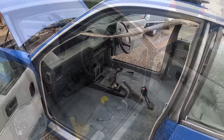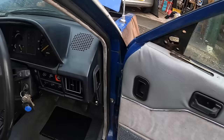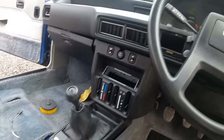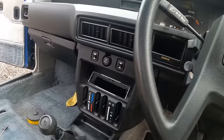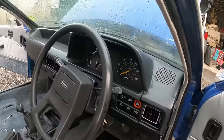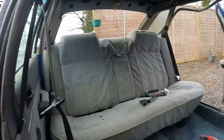So I've just been giving the insidey bits, all the plastics, a good clean up, scrub up, and yeah, it's all come out really well. Sadly, could not find the bits for these, but it's just one of them things, isn't it? But I have screwed that back together, still very loose though, but that's how it came from the factory. So yeah, nice, looks good. Just gonna clean up some plastics in the back of the boot, and then give the roof a wipe down, and then get the carpet cleaner in here.